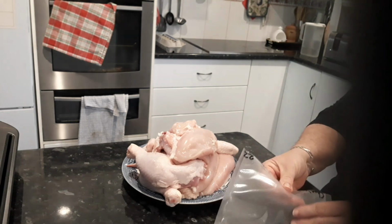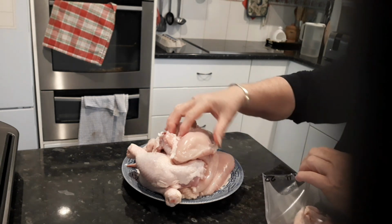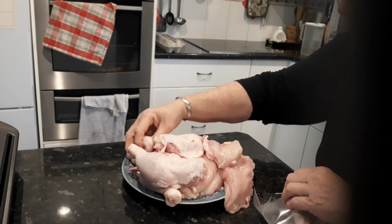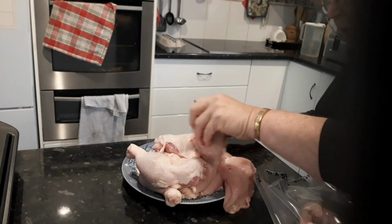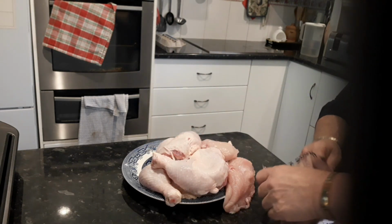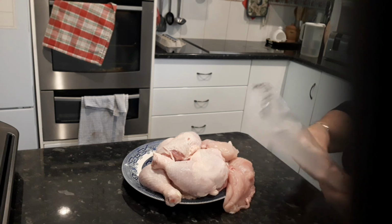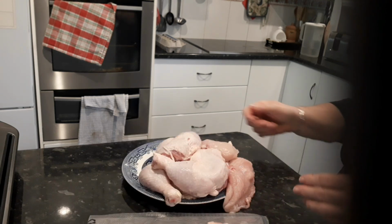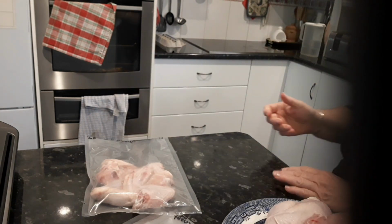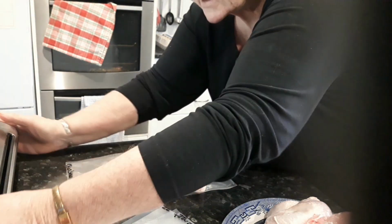So here we have a bag for the chicken wings. Now I'm going to put 4 wings in this bag. So that will feed 2 people, or it's a couple of nights meals for me. There we go. Now what I like to do is flatten it out in the bag like that. But I'll just move the plate so that when it's in the freezer it will stay relatively flat and not take up quite so much space.